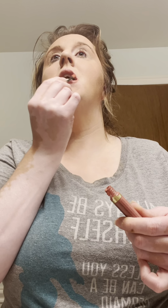I'm going to use Extra Lipsense. You want to make sure it's dry to the touch, not sticky, before you apply the second layer. Here's layer two. This is a medium mini size. Kind of looks almost a tad darker than Nude Honey.